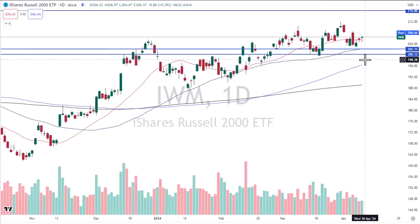Below this zone, below 200, Irene's going to come into play. Irene is where they can open the trap door and a bunch of selling could come in. We'll use it as what they call in the trading parlance, a sell signal.